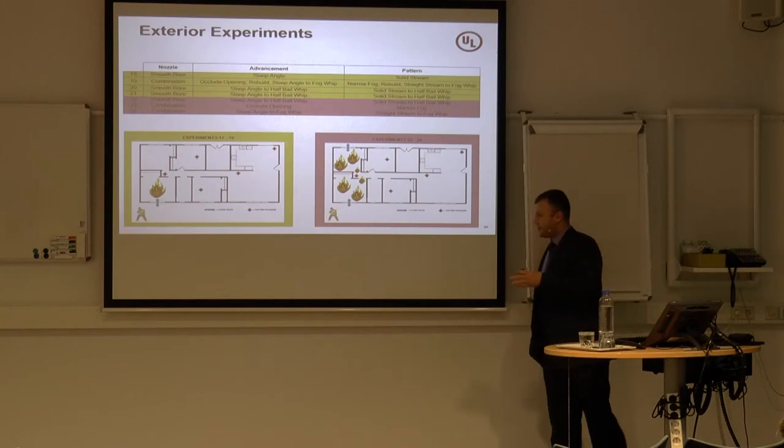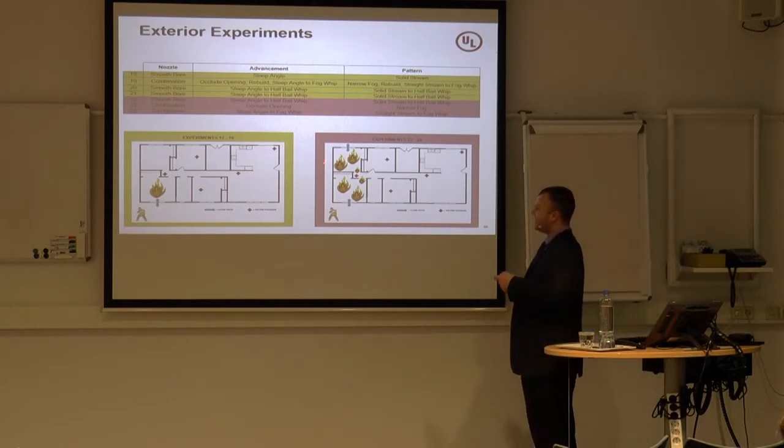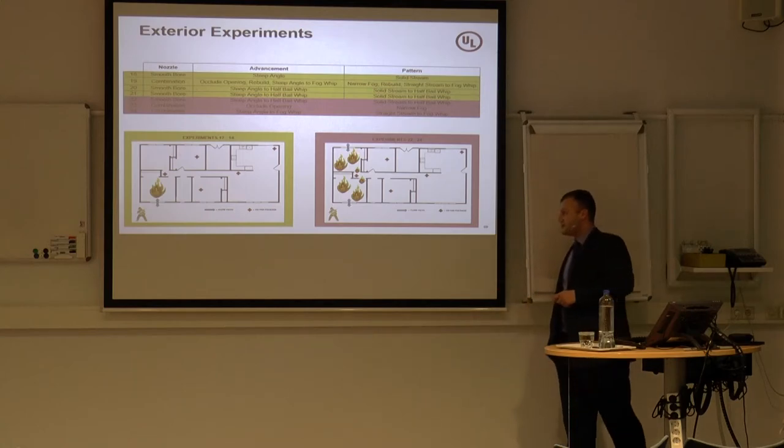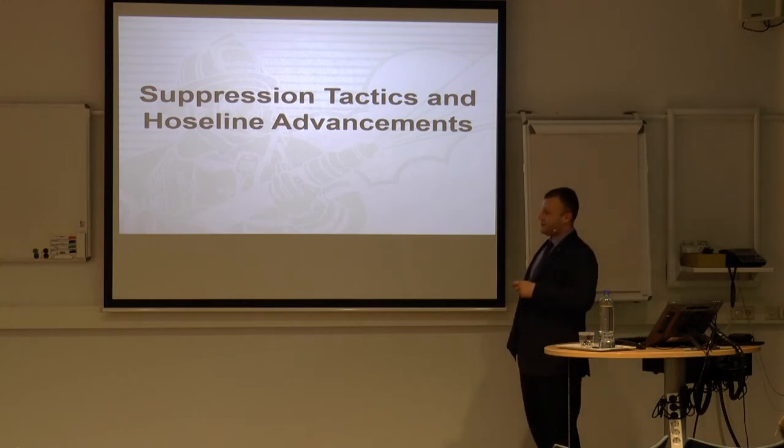So single room of fire, single window open. We did some transitional attacks with that. And then again, 2 rooms of fire also with a transitional attack. So suppression tactics and hose line advancements.